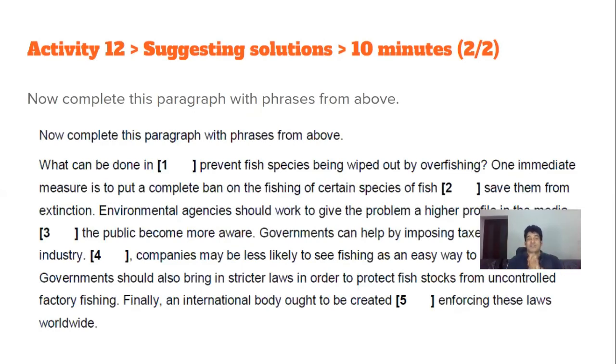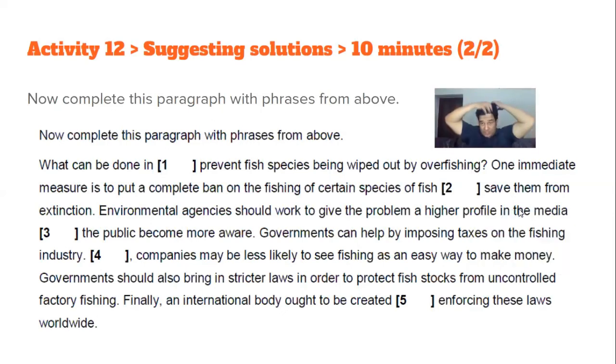Activity 12 now. Beautiful. I love this. Like, here my picture. No, I'm looking beautiful.